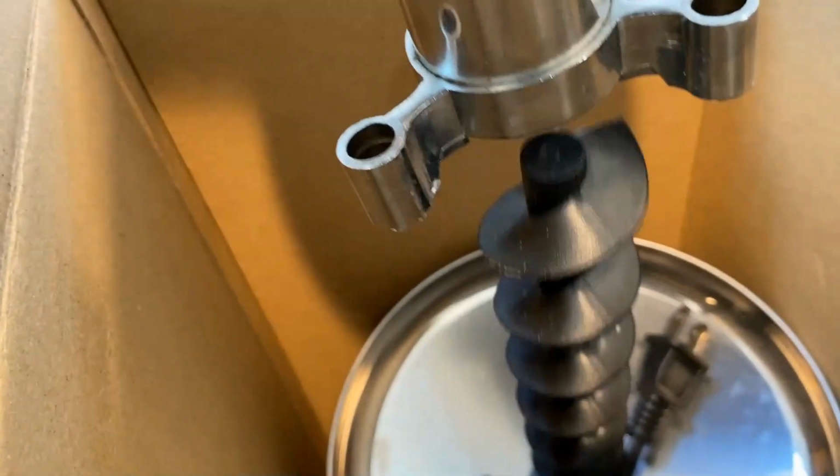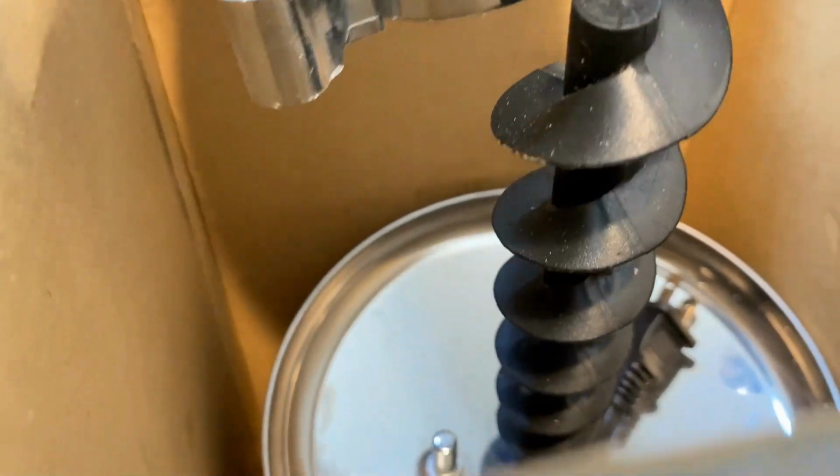here's what it looks like. It has the little fondue forks at the bottom, and then this cone thing I think comes off, and there's the rotating thingy. I know nothing about these.